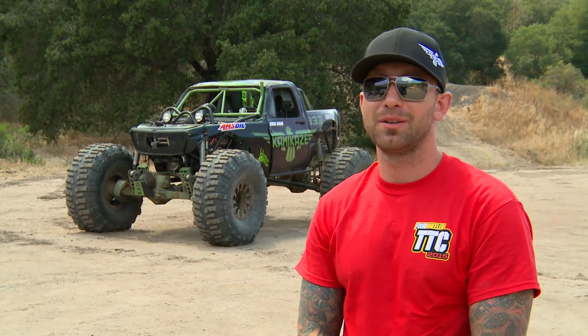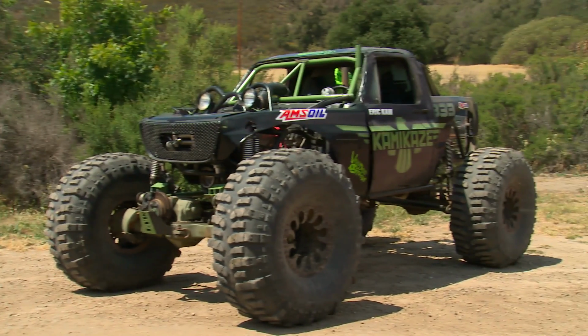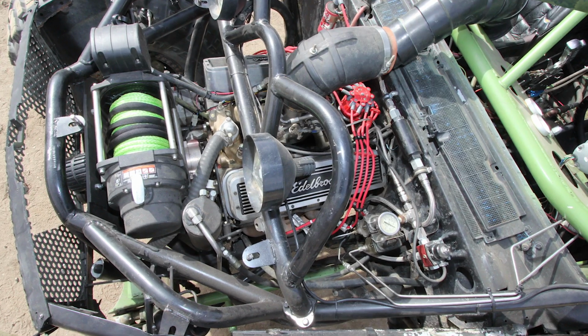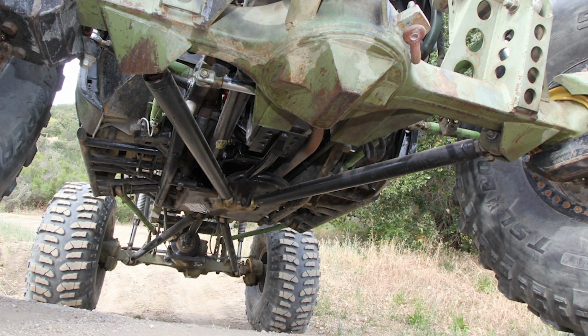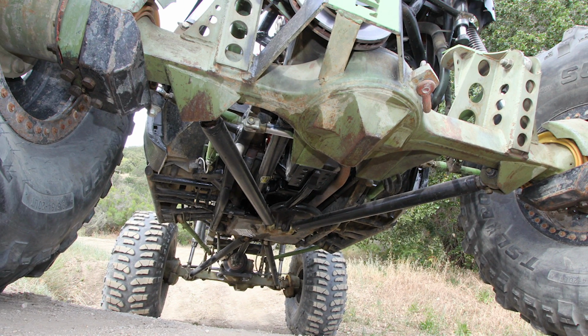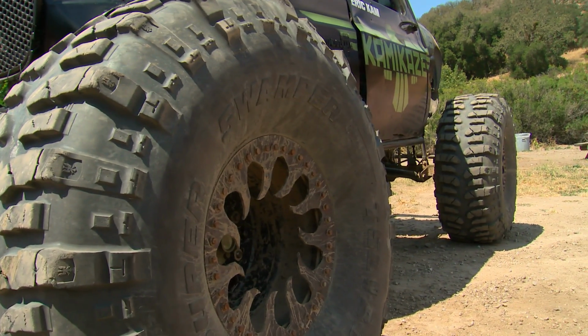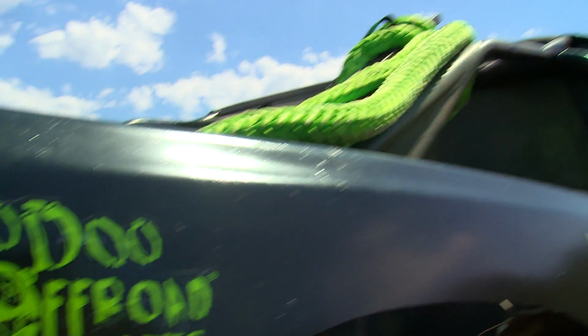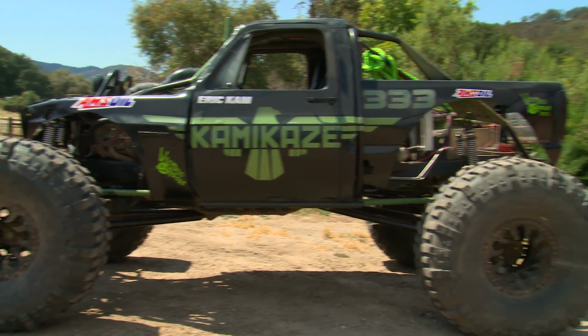Eric Cam from Red Deer, Alberta, and I'm driving a 1985 Chevy 3/4 ton. I bought it when I was 18, pretty much totally stock, and it's been through pretty much the 5th rebuild. It has a Stroker 496 big block in it. It has Rockwell 2.5 ton axles with Overson axles and custom double bead locks that I built myself. We're running Voodoo synthetic winch cable. It's awesome stuff, it's good quality, and it matches the truck.